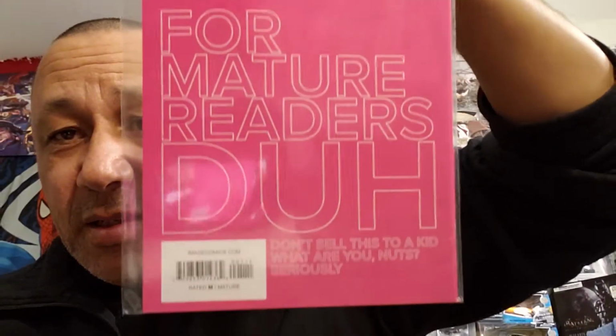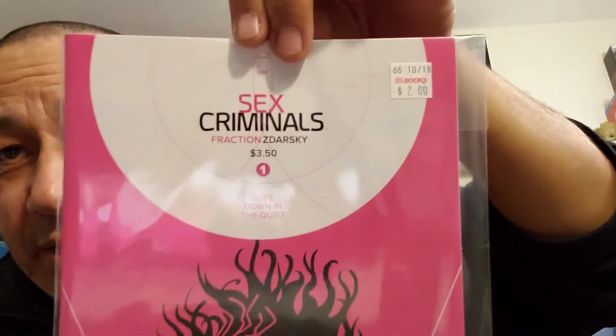Here's the back. I thought that was funny. For mature readers, duh. He said, don't sell this to a kid. What are you, nuts? Seriously. But very nice edges.